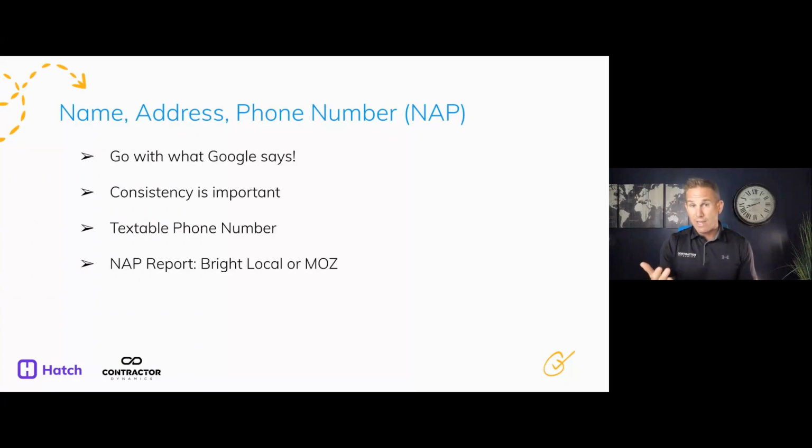Same thing if you have a suite number or unit number, you can have the number sign 2. You can have unit 2. You can have suite 2. You can have building 2. Whatever. Those are all different variations. You want to make sure that's as consistent as possible. So the way that you do this is obviously just pick your company name and be consistent with whatever your company is registered as, or whatever it is that you're going to put in Google.